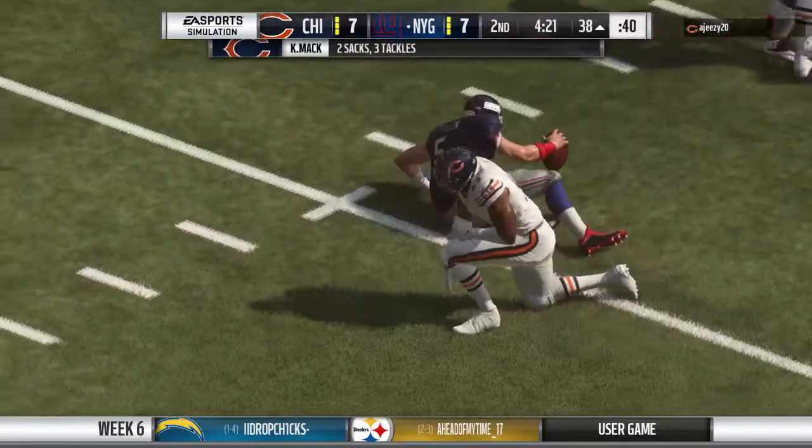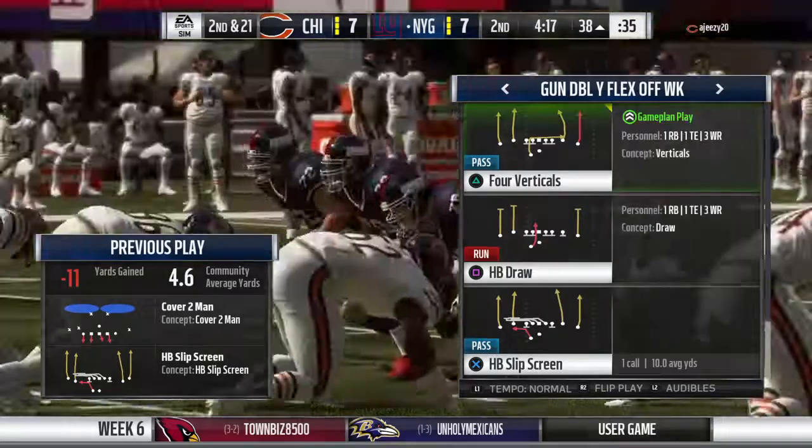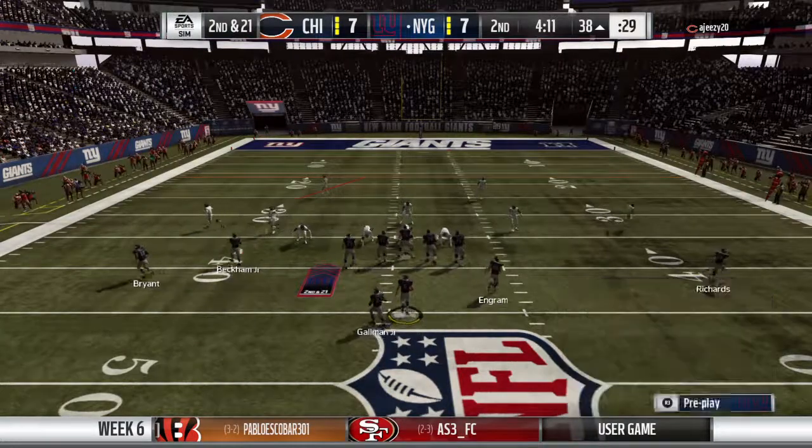Nowhere to escape, and he goes down. Khalil Mack is the one to get him, and that's sack number 7 for him on the year. So 2nd and long, and they've got to be careful not to fall out of field goal range.